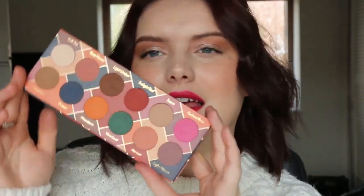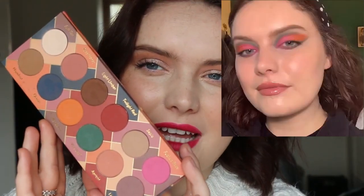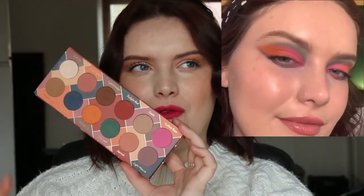Next one is underrated. I have used this one recently, but I think the Luvia Matte Mosaic palette is quite an underrated palette. I don't always think to use it, but when I do, I'm really, really happy with it and really like the colours. It's an all matte palette, as the name suggests. A mix of some neutral shades and colourful shades, but even the colourful shades are a bit more muted as opposed to the neons.